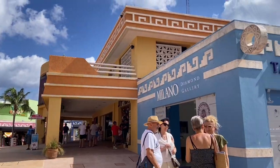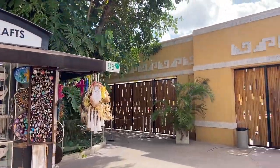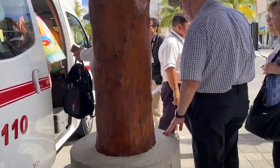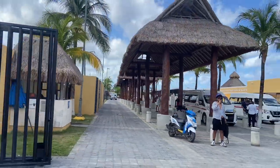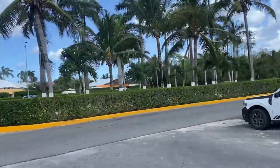Welcome to Cozumel, Mexico. Cozumel is an island located in Mexico. It consists of 88,000 people, full of character, who will always greet you with a warm smile. So welcoming, so warm, and you will always feel like you're at home when you're in Cozumel.